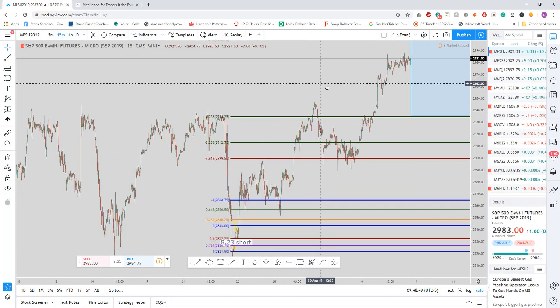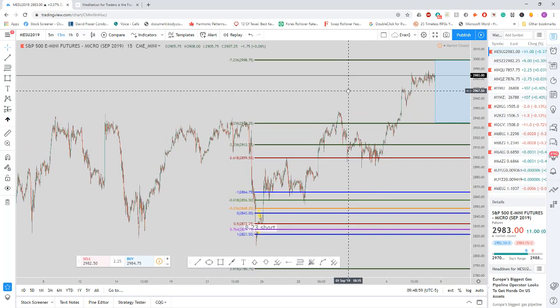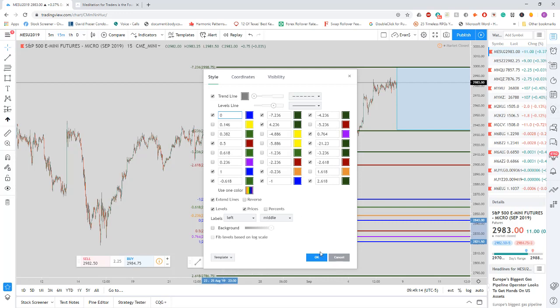Here are the September contracts for the S&P 500 E-mini futures. We're also looking for an 8.236% short trade. So what happens is, actually I can get rid of that on there, 2.618. So when price hits the negative, in fact I'm going to get rid of that right there. I would just leave it, who cares?